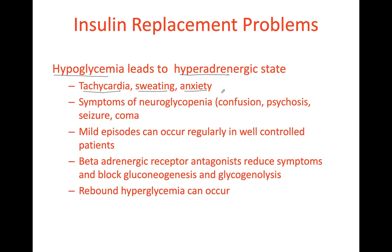Even in well-controlled patients, we can sometimes see some mild episodes. There may be instances that can occur during the day that may produce this hypoglycemia. So just because someone is very compliant doesn't rule out that some of these episodes can occur, though they're usually nowhere near what we would see with someone who's uncontrolled. And then, as I said earlier, we want to be careful because beta blockers can reduce these symptoms. They can also block gluconeogenesis and glycogenolysis. So beta blockers we have to be very, very careful for. Another thing that can happen is we can get a rebound hyperglycemia. So when they recover, they go from the hypo to maybe the hyperglycemic effects.